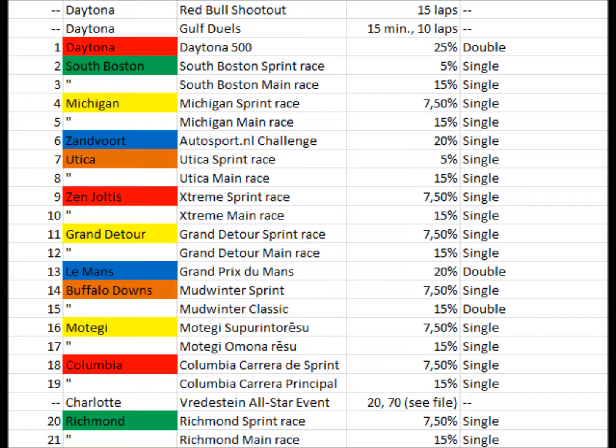Then we move on to races number 9 and 10 at St. Jovite. The Extreme Sprint Race and Extreme Main Race will be 7.5% and 15%, single points. We move on to Grand Detour for races number 11 and 12. The Grand Detour Sprint Race of 7.5% and the Grand Detour Main Race, both single points, 15% it is.